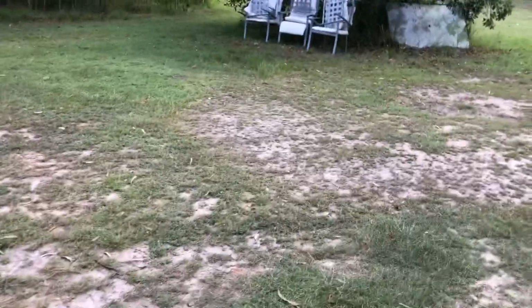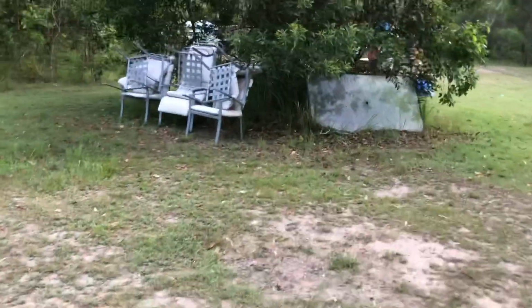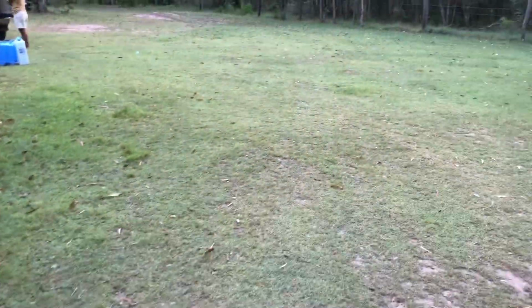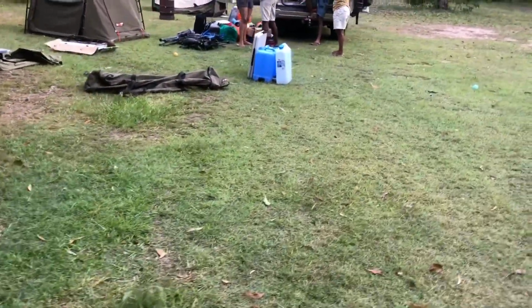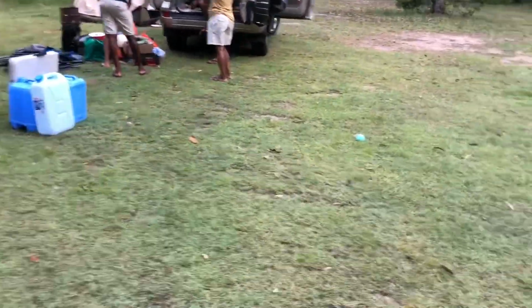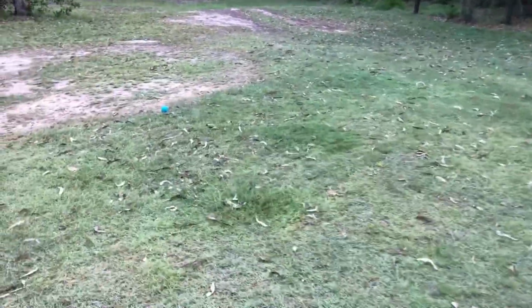We've got tables and chairs around in case anybody. We had one yesterday that turned up that didn't have tables and chairs, so they just helped themselves. This is the rest of Dog Corner. Morning. Morning. How are you? Good, how are you? Yeah, good. This is a family that's camping here in Swags, and somebody has left their ball there. Oh, there's a couple of balls here. Obviously the dogs have been having a good time.